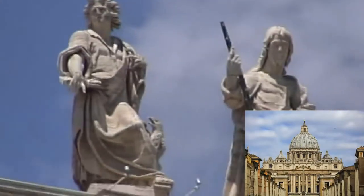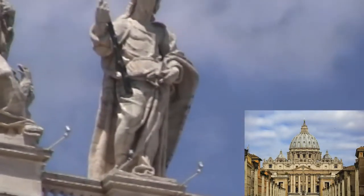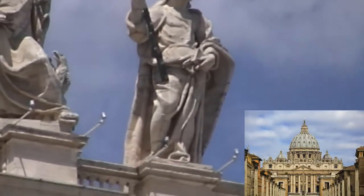The length is 730 feet. The width is 500 feet, and the height is 448 feet. The dome outer diameter is 137.7 feet, and the inner is 136.1 feet.